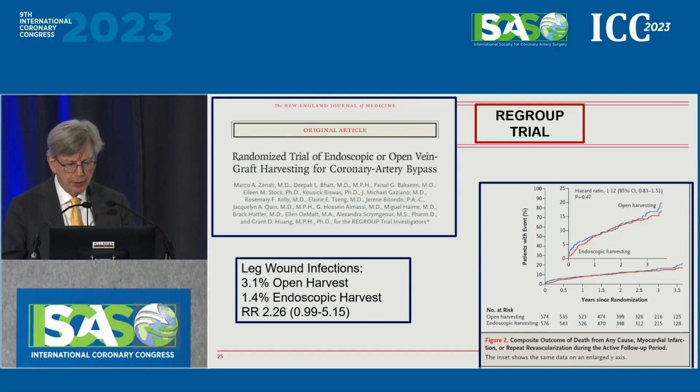This is the REGROUP trial. It's a VH study comparing MACE in patients randomized to open or endo SVG harvesting. They were all experienced operators, and that was defined as more than 100 cases. Wound infection was reduced as expected with endo harvesting, but was low in both groups. There was no difference in MACE, nor in the components of MACE in the study.